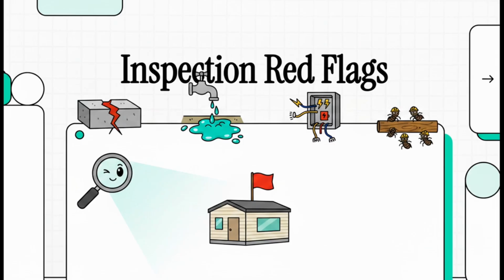Today, we are looking at mobile home inspection red flags based on our latest research at mobilehomefriend.com. Let's jump right in because we have some absolutely crucial ground to cover.